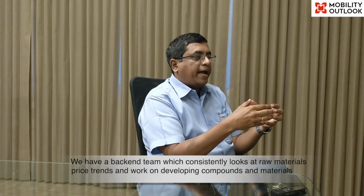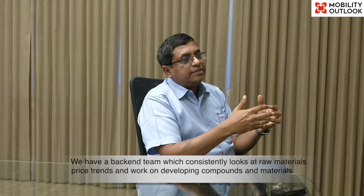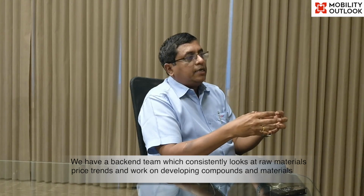That has always been a challenging area. We in TVS Eurogrip R&D have looked at it a little differently. The way we have approached it is, we have a backend team which consistently keeps looking at the trends in terms of raw material prices and works on developing compounds and materials at the backend. That means they are proven compounds and materials with proven performance characteristics, readily deployable, a kind of plug-and-play solution, readily deployable for a new product development.